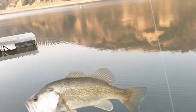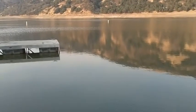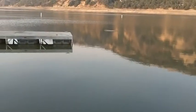Another little 12 incher. On a 6-inch. On the 6-inch, the prototype finesse worm. Alright, I'm gonna do it. Said you get snagged right there, so I don't know. I'm gonna give it a try.